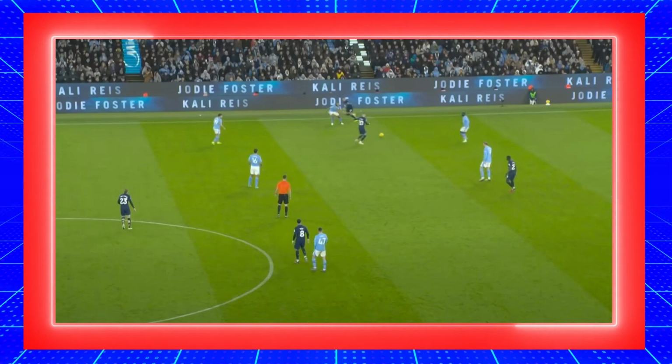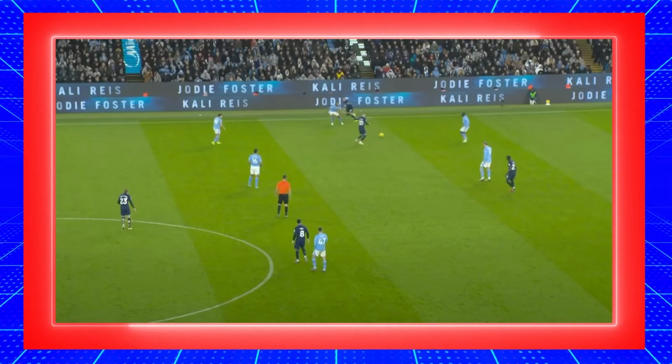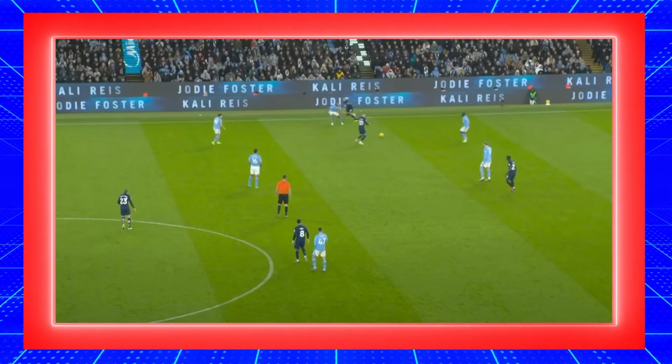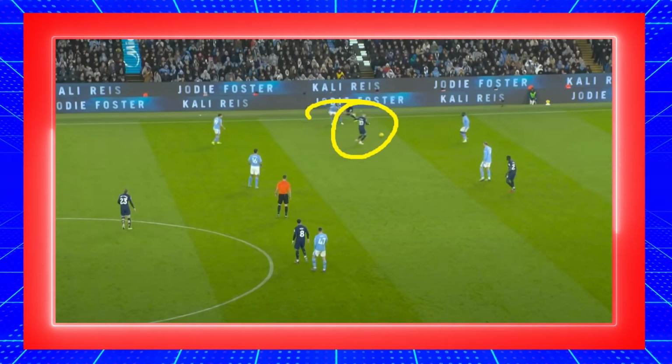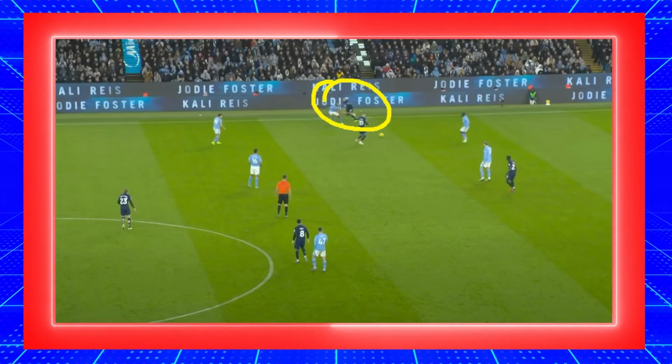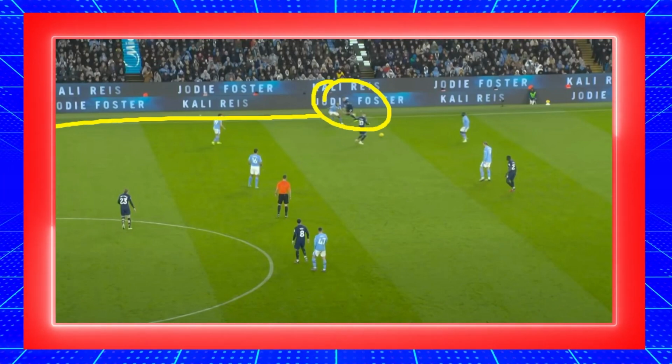Let's take a look at another image. This is the lead up to one of the chances that Chelsea had. It's not the goal, but I thought they did fantastically well. So Cole Palmer picks up the ball out on the right hand side. Remember what I said about Gusto, immediately seeing that as a trigger to go in beyond.